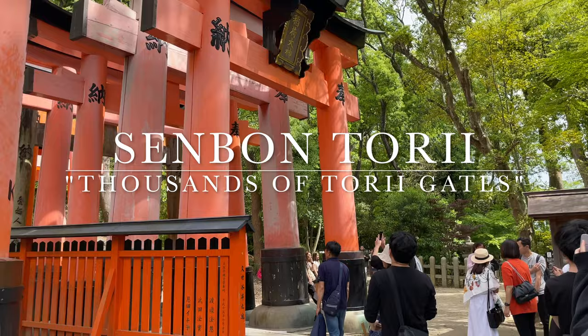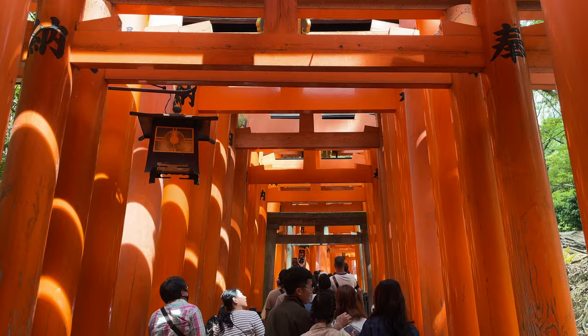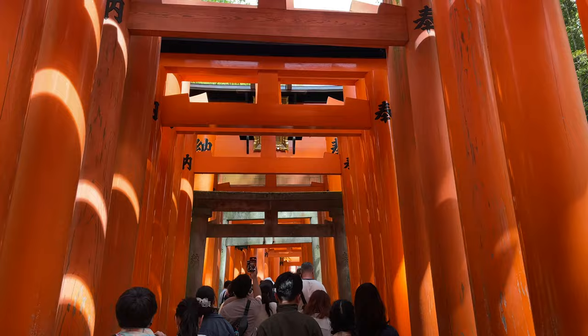In Japanese, this tunnel of gates is known as Senbon Torii, which translates to thousands of Torii gates. In fact, it is said that there are more than 10,000 Torii gates winding their way up Mount Inari, and walking through them is truly a breathtaking experience like no other.